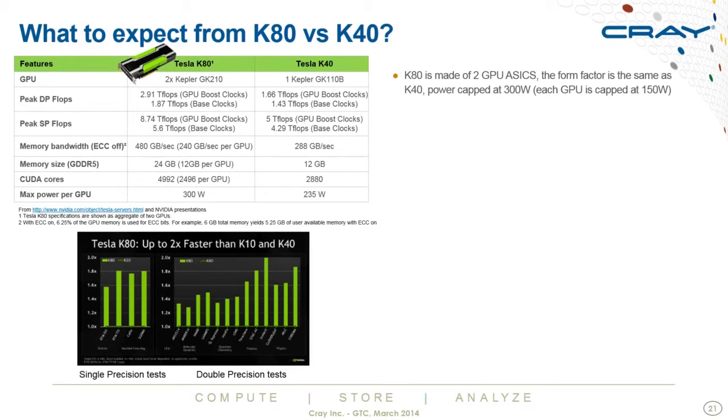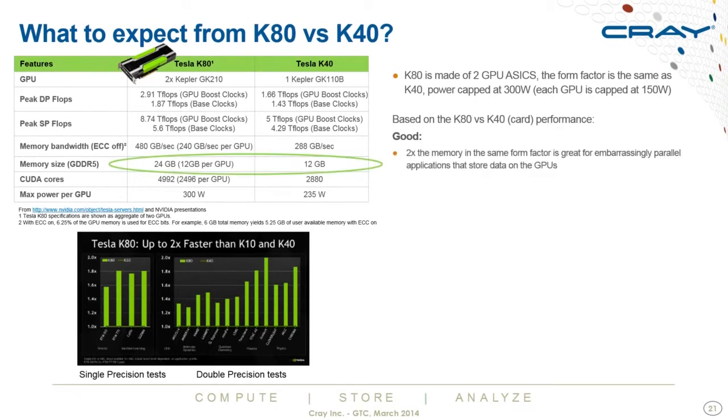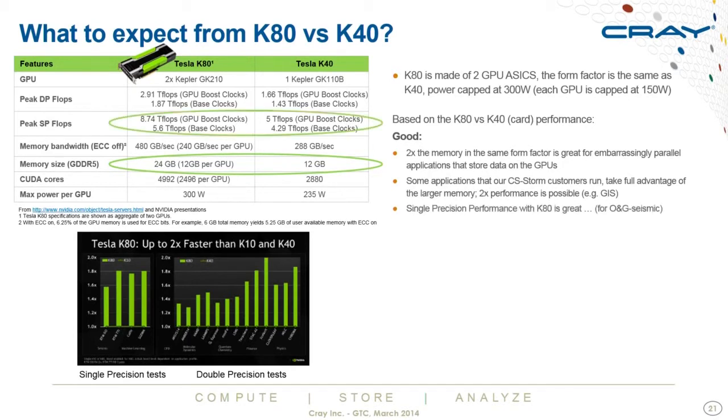And really, each one of them is capped at 150 watts. It's not that the sum is 300. It's each one of them. What else do we like? We like that the memory is double. We've seen many customers that have applications that take advantage of the double memory. They store data on the GPUs. We see also the double precision is actually really good.